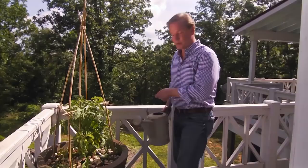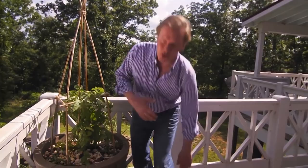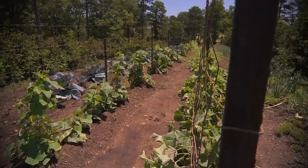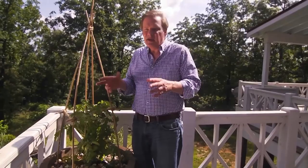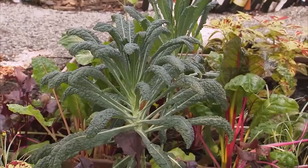There's so many different ways to grow edibles or vegetables and herbs. Some gardeners, if they've got a lot of space, love to create long rows where they segregate the different varieties and keep them separated. That's one way to do it. And then others like to mix it up, a little of this, a little of that, where they all intertwine. It's just another approach.